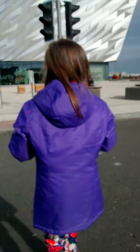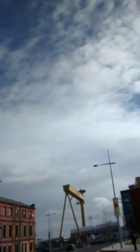First of all, we have to cross. Yeah, we'll have to cross the road. Press the button. I don't know what you guys will be seeing. Guys, I'm not looking at the camera. I'm looking at what I'm doing, because I'm crossing the road. You might see the Titanic building, you might not.